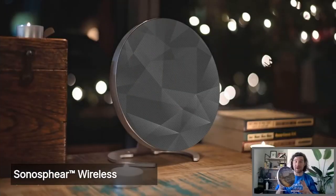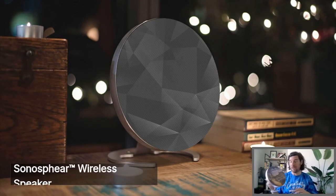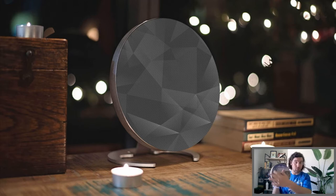Then next up, I know you guys know it by name, but I'm going to bring up another few ideas to maybe get those creative wheels spinning. It's the Sonosphere, the biggest, baddest speaker you can get in this industry. Two major reasons why it's a hot seller is the amount of imprint space you get with this bad boy. It's about 8-inch diameter of imprint to work with.